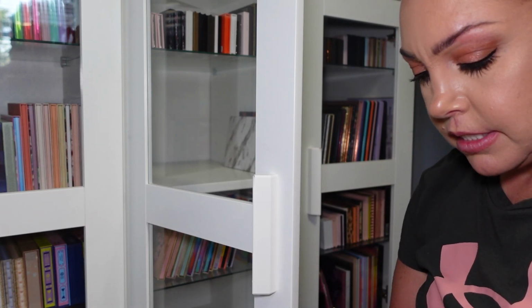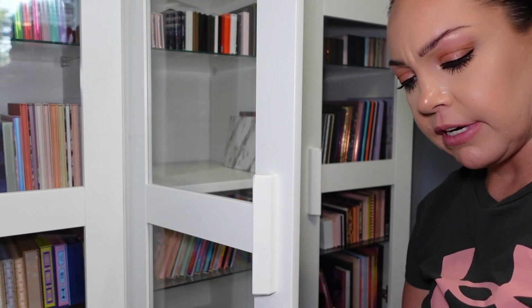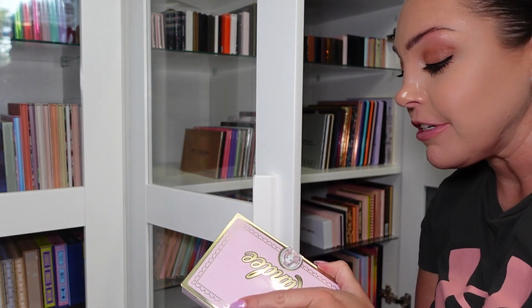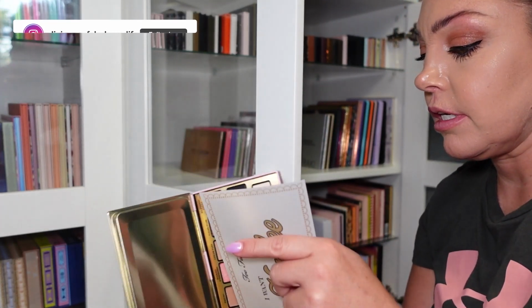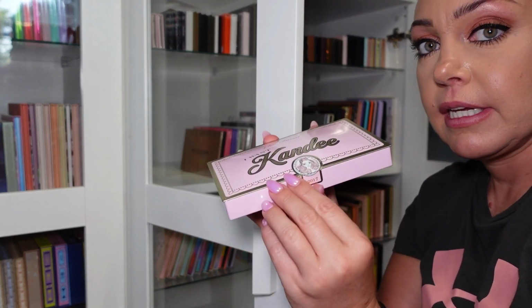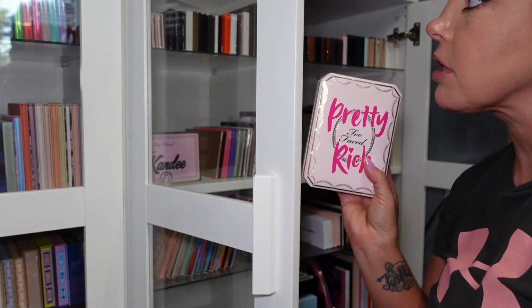Lethal Cosmetics and Alien's not lethal. Forgot who Alien is now. I've talked about this before. This is my first Too Faced palette ever. It's from Candy Johnson. And it's literally a little candy tin. And then Pretty Rich. They have some of the cutest packaging though.